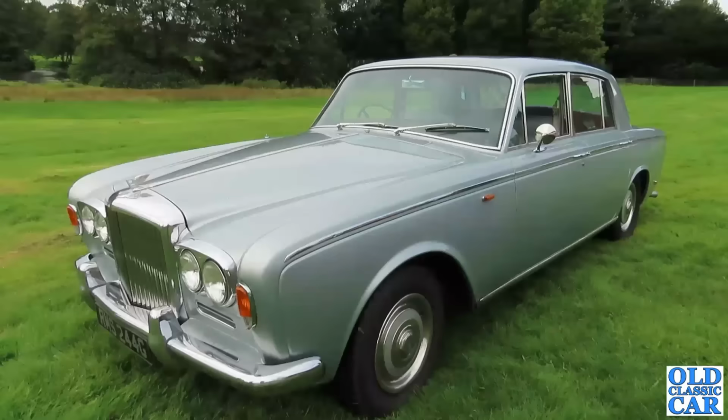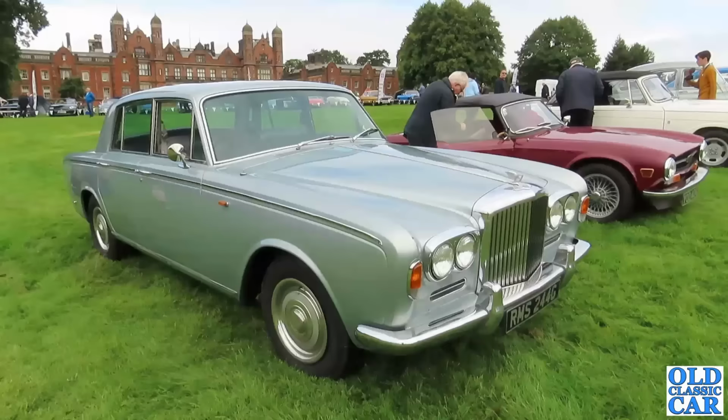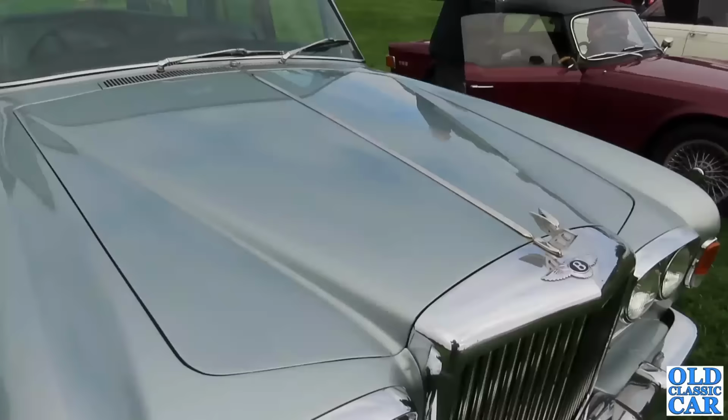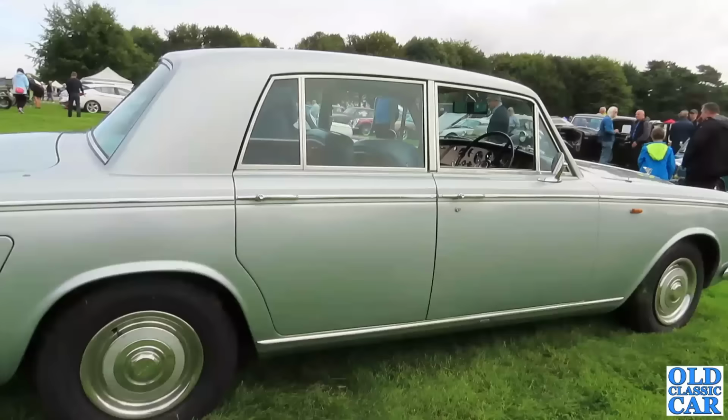Which one to have, the Rolls-Royce or the Bentley? I think I would go for the Bentley every time. I think the T1s are just a little bit, only a little bit more understated. I prefer the shape of the radiators on these, a lot curvier compared to the Shadow. And of course you've got the beautiful Bentley badge as well. It's the same 6.75 litre V8 Rolls-Royce engine under the bonnet, of course, and built at Crewe, as all the Shadows were, I think, with the possible exception of the Mulliner two-door cars.